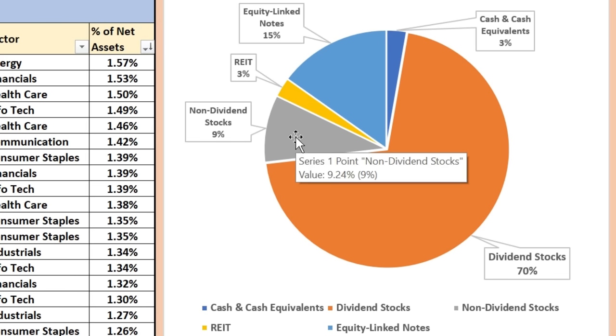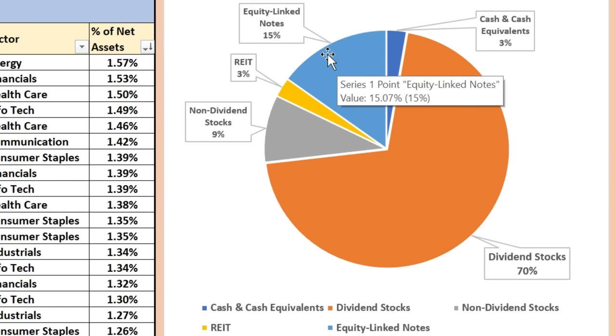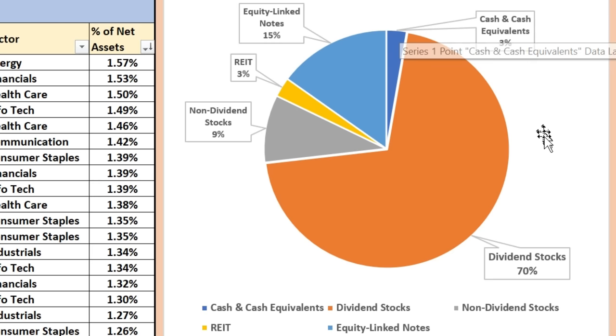So the portfolio is made up of 9% non-dividend paying stocks, 3% in REITs, 15% in equity-linked notes, those SPX notes, which create the covered call income, 3% in cash and cash equivalents, and dividend stocks make up 70% of the portfolio.